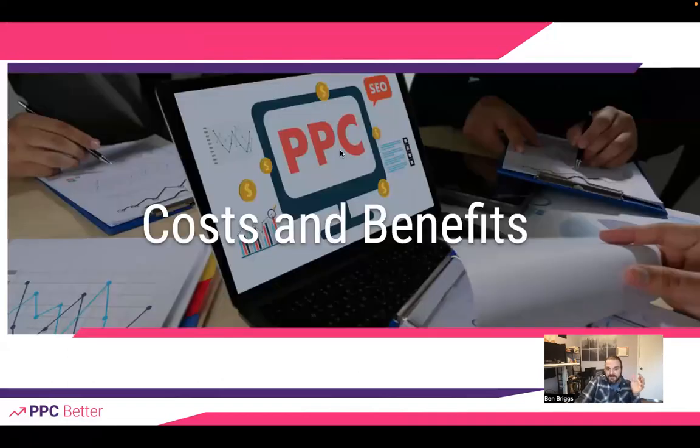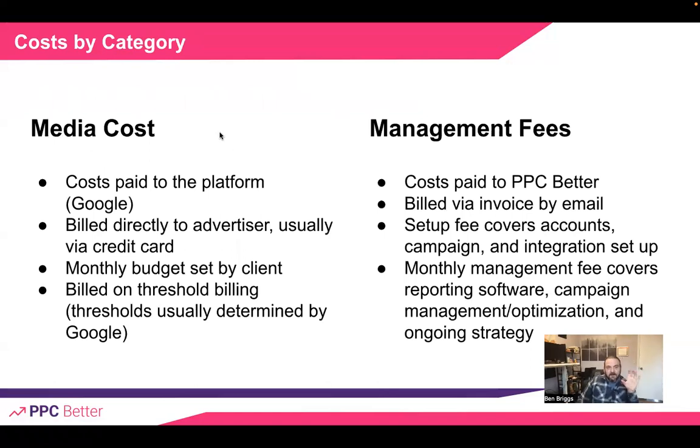So the costs and benefits of Google Ads. The first cost is the media cost. This is what you're paying directly to Google, basically for the clicks, if you're paying for paid search, or you could be buying views or impressions if you're doing display or video. Those are billed. We set it up. You get full transparency. This is one actually really important thing about working with PPC Better.